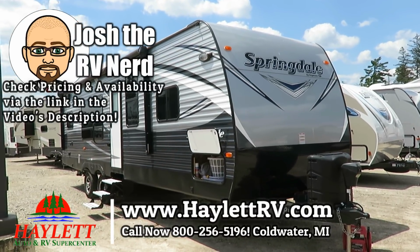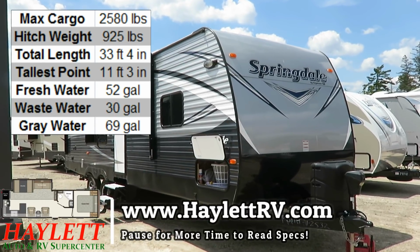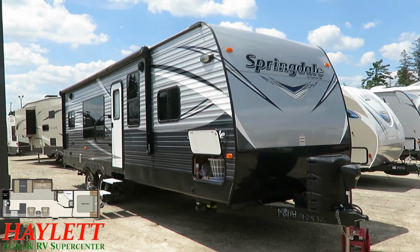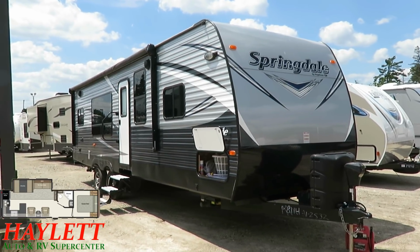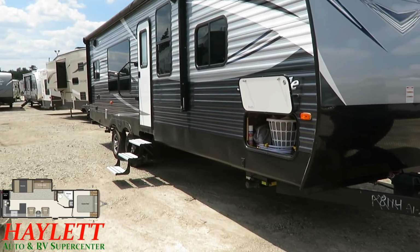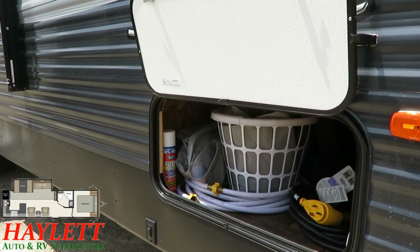$293, rear kitchen, one slide, couples camping, potentially half-ton towable travel trailer. Back here at Haylett RV of Coldwater, Michigan. We sold this new to its one and only original owners, and they had it all set up at a permanent site. You're going to find a whole bunch of accessories and everything included with this. And it's just kind of the craziest thing.